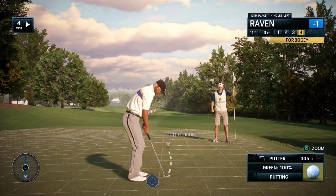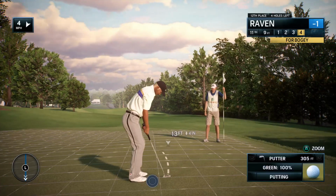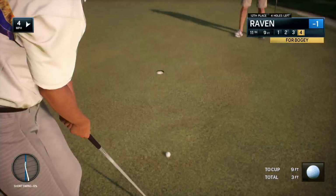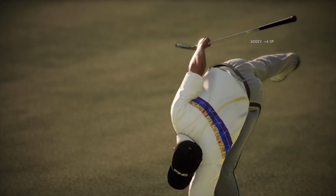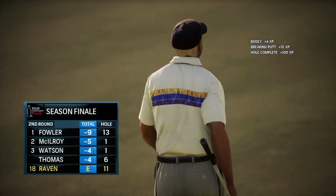Standing over this putt, concentrating on the read. And that's a bogey.